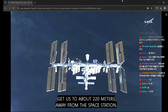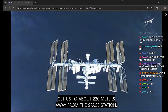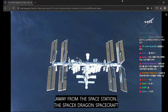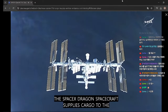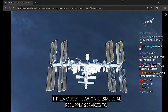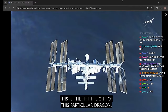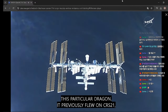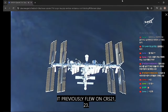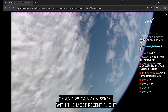The Dragon cargo spacecraft will be docking to the forward port of Harmony on the space station. The SpaceX Dragon spacecraft supplies cargo to the International Space Station under the NASA Commercial Resupply Services 2 contract. This is the 5th flight of this particular Dragon. It previously flew on CRS 21, 23, 25, and 28 cargo missions, with its most recent flight being in June 2023.